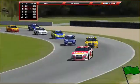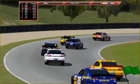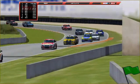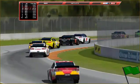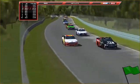If I'm not mistaken, I think I saw the 7 car go way off track on the last lap. Yeah, off the final corner there. Yep. I saw that too. Pretty much single file.